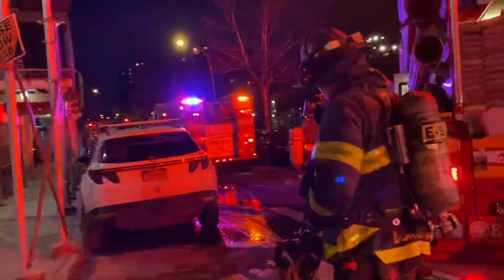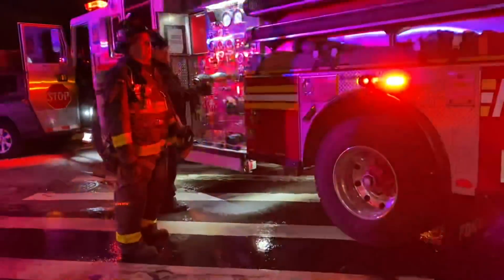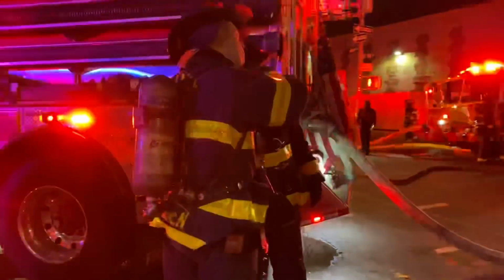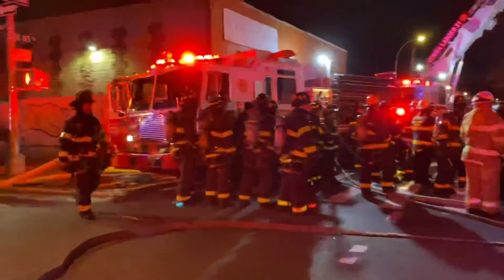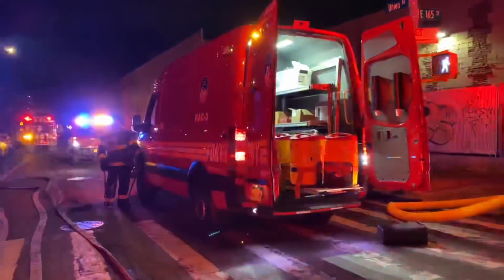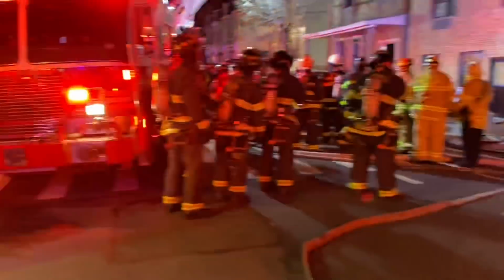Okay, we came to 92 engine. They want a little bit more pressure for the tower ladder. They moved the command post further back. Rack 3 is all set up, ready to go. So this is what it looks like in the front. Smoke conditions have improved tremendously.